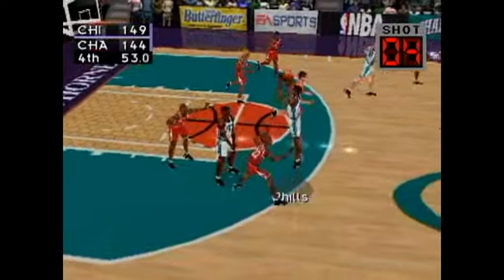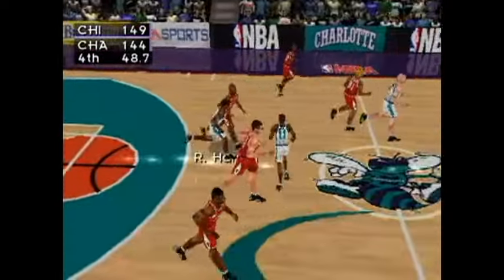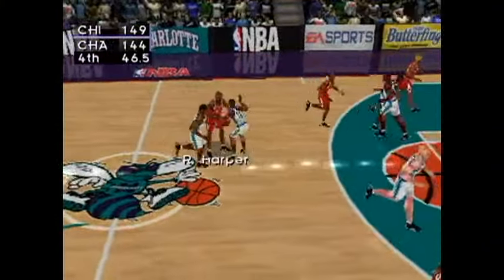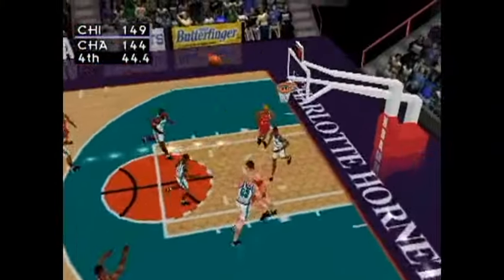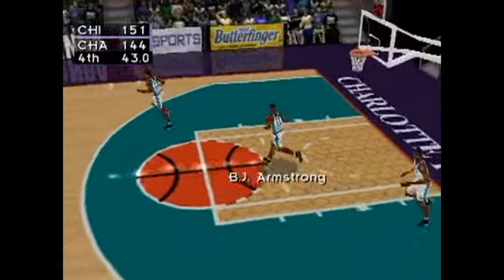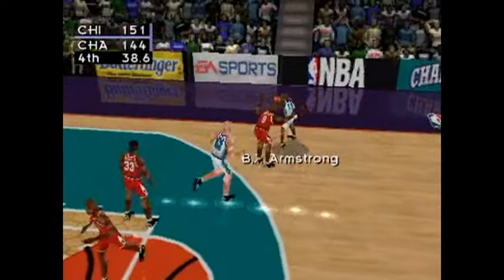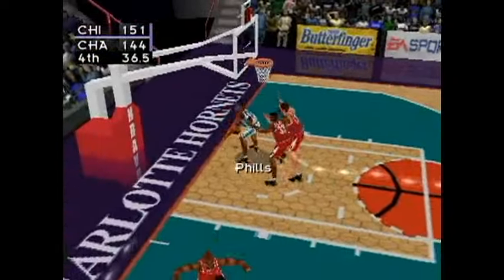Number 23 swats away the shot. Phil goes up with a turnaround jumper. From the center court to Pippen. Puts up the J. Great shot. Inbound pass to Armstrong. From the right side to Phil.